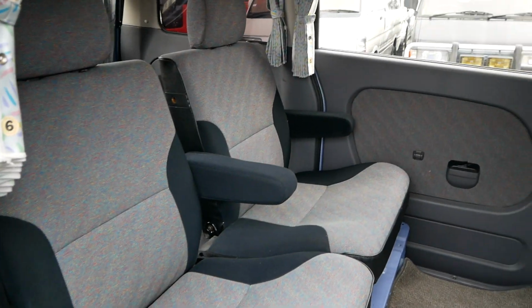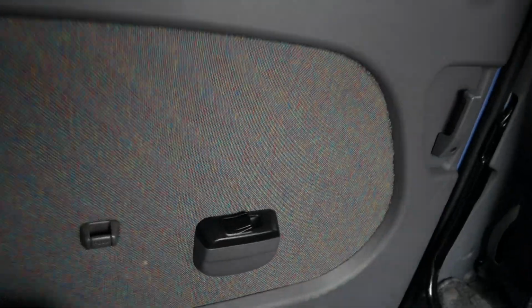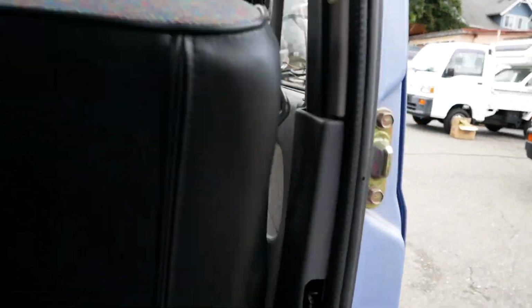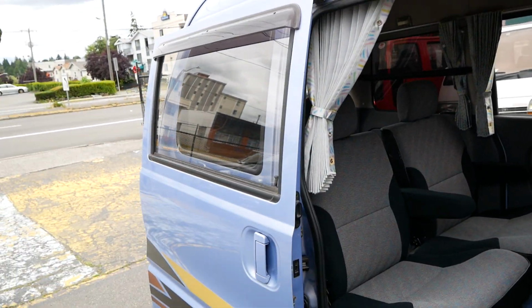It also has power windows all the way around. A lot of vans don't have these windows in the sliding doors that roll down, but this one, you can see it's a power switch there, so these will roll all the way down. Sometimes they'll just pop out, or sometimes they won't move at all.